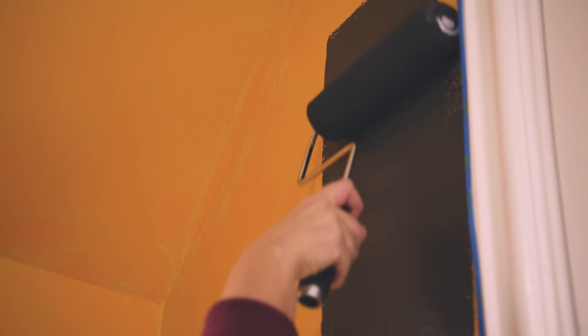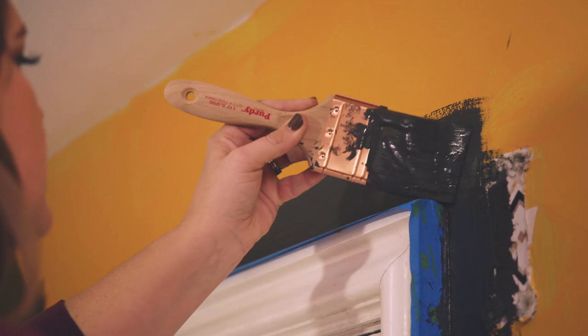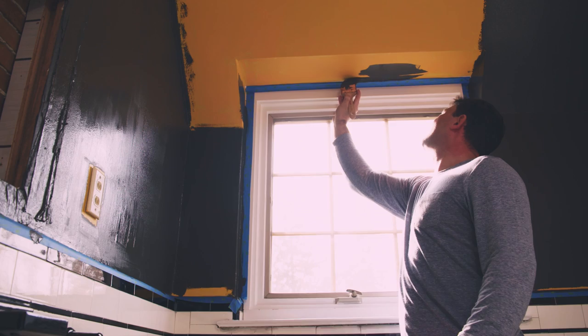So many people are terrified of dark paint colors. The thing of it is, they can work fabulously when used in the right room and with the right complementing features. Just wait till you see how this white tile pops once the paint is on the wall. I'm actually really excited to see what Julia thinks of this paint color, but she's going to have to wait to see until tomorrow.